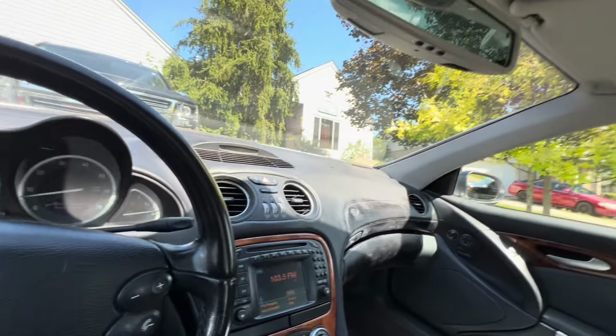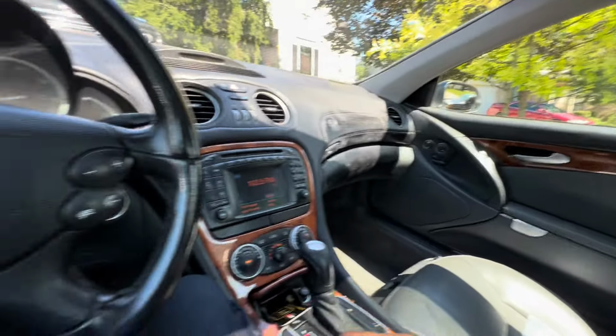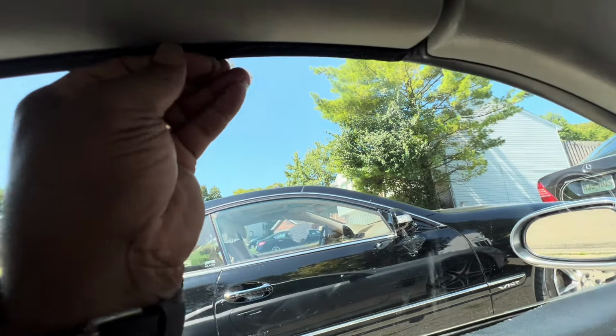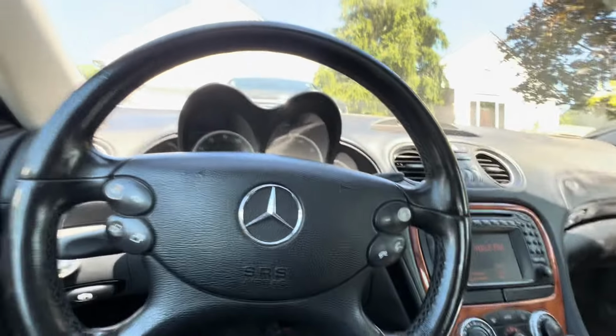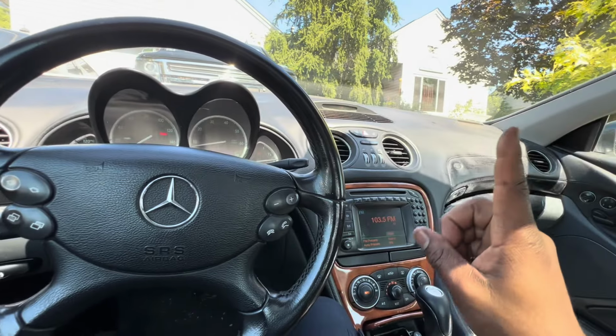I don't know about the top. I'm not gonna operate the top. No. Not putting that problem on me if there's a problem. I don't see the bacon strip right here, so it might not leak. Might be in good standing. All right, so that being the case, the top might work. I don't know, I'm not trying it. But yeah, very nice car. For somebody's first car, this is pretty impressive.